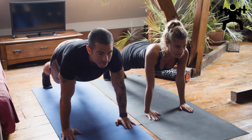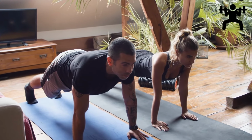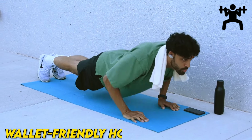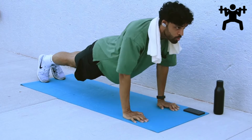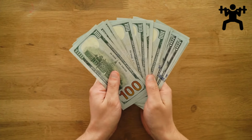Bodyweight exercises not only save on equipment costs, but also offer the flexibility of working out anytime, anywhere. They form the foundation of a wallet-friendly home fitness routine, proving that effective workouts need not be expensive, aligning perfectly with your budget-conscious home gym aspirations.